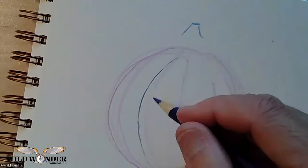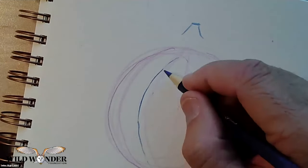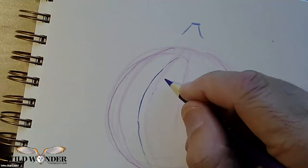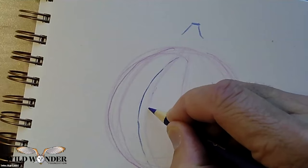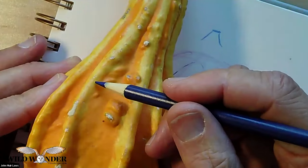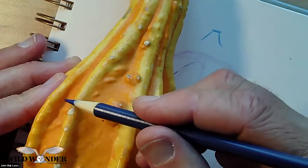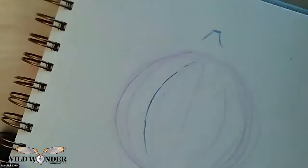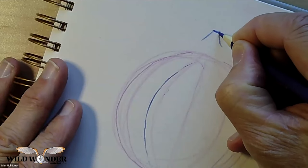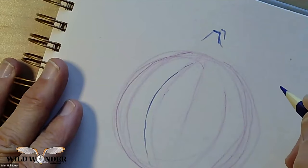So somewhere in here is going to be my inflection point with that ridge. If I draw another line here, it's not going to really work because I don't really have a crisp edge where the top ends and the next side comes down. But I want to suggest that little inflection point. So an inflection point means the place where we change from being flat on the top to the, where's that change in angle? I want to suggest that.